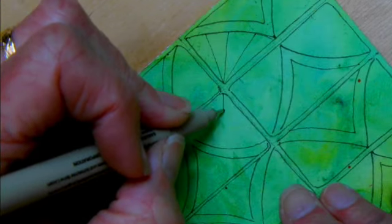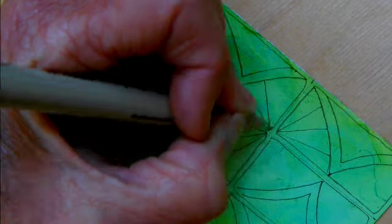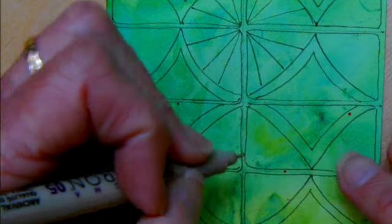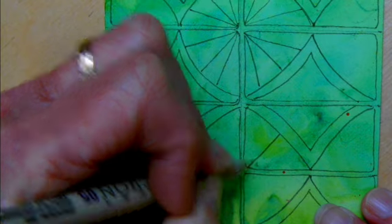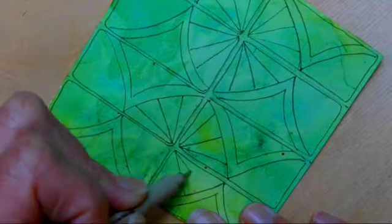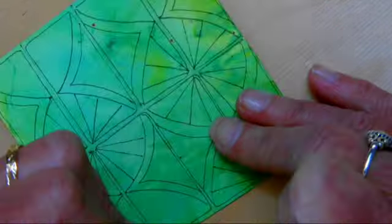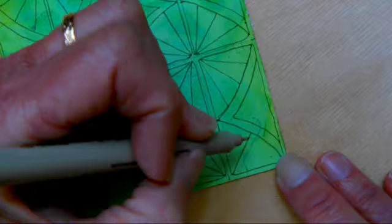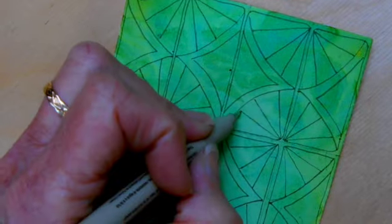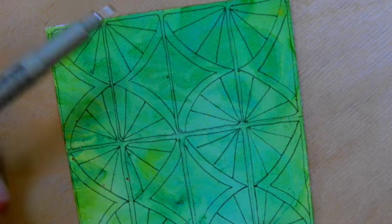And then we want to do that on all of these segments. So see how it's really beginning to look like an orange. We're always going from the 90-degree angle. Okay, so this is basically the pattern. That's it. So this leaves us to do so many different things in here.